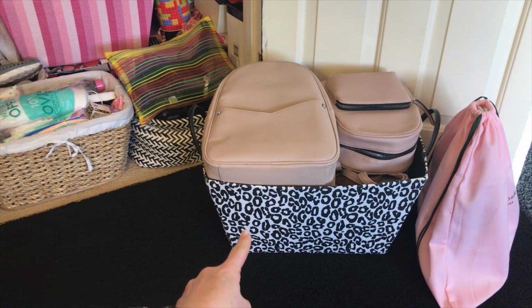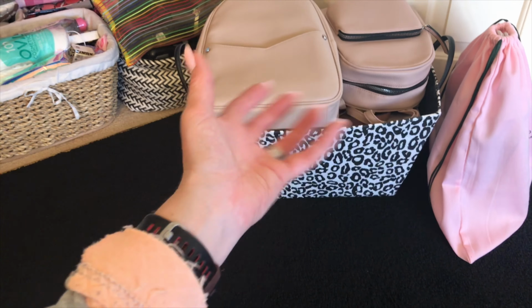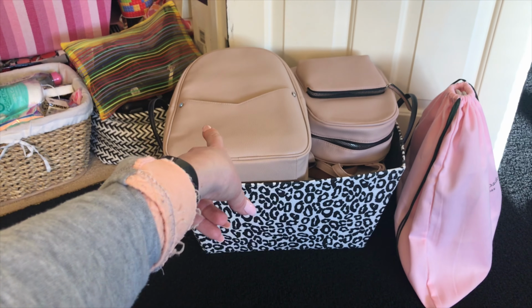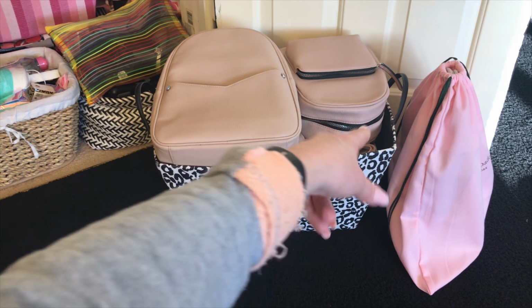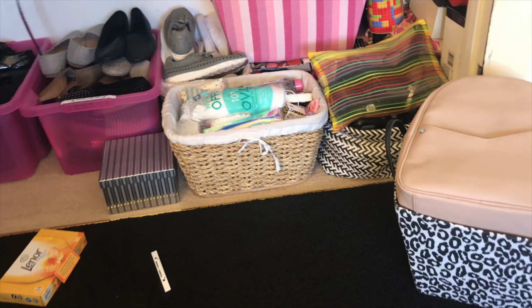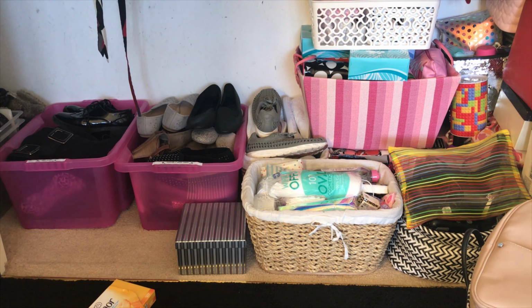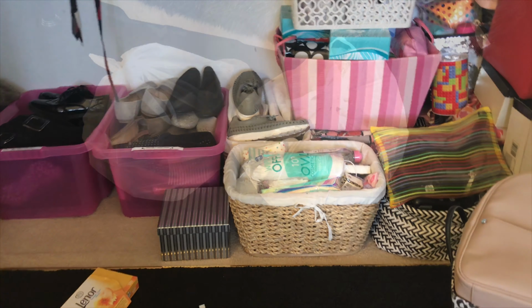Then all the handbags have gone in this box, and what I've done within the rucksacks, I've put a bag within a bag. So that big rucksack's got about 3 different bags in it. That's got a couple of purses, so that will just sit on top there. So absolutely delighted with how it's looking so far. I should just finish it off and then I'll come back to you.